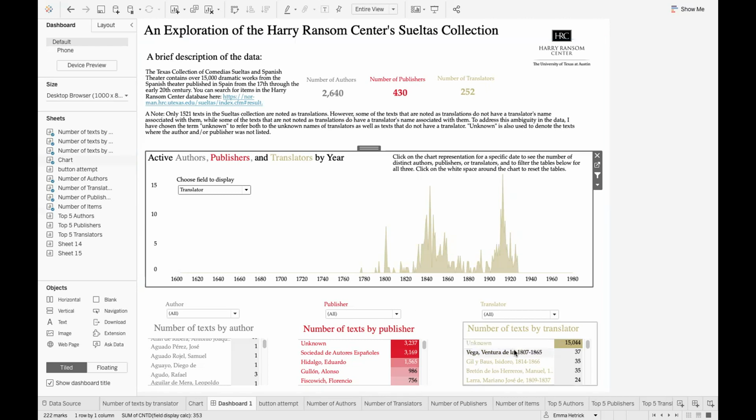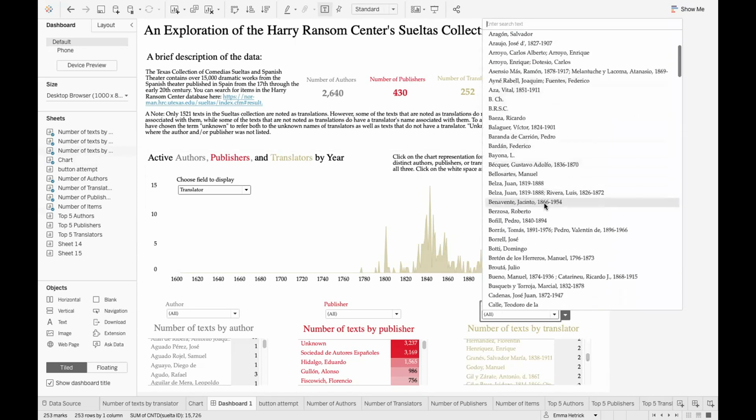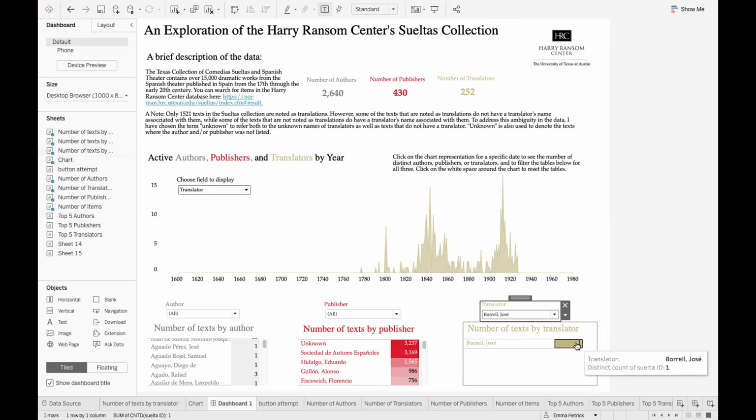For example, I can scroll through and look at the different translators, or I can use this and just pick the ones by Jose Burrell and see that he only had 1 book that he was a translator for.